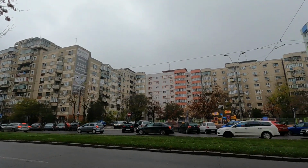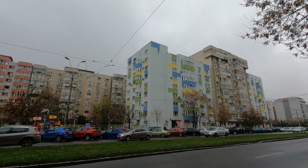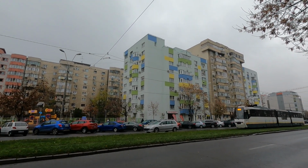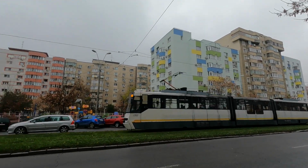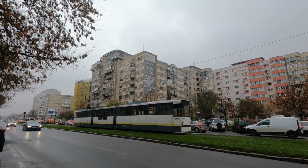I think it's incredible the difference a coat of paint makes. Look at that, you know. So Romania wasn't part of the Soviet Union, but it was part of the Soviet bloc. That's why some things are similar to other places we've seen in Eastern Europe.